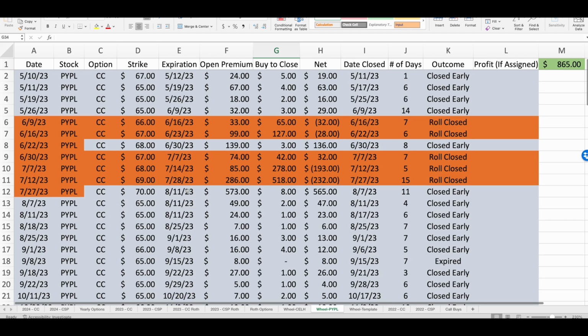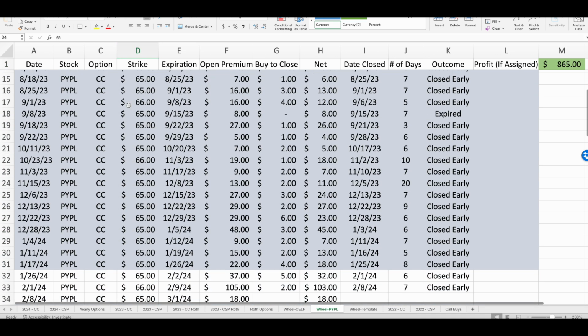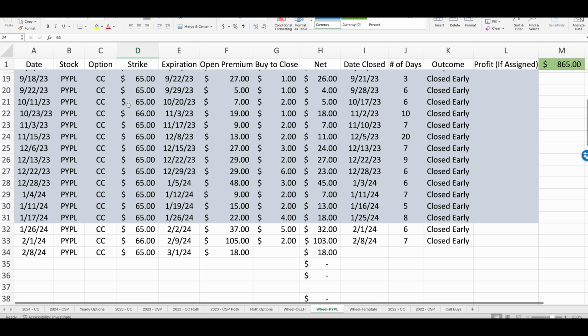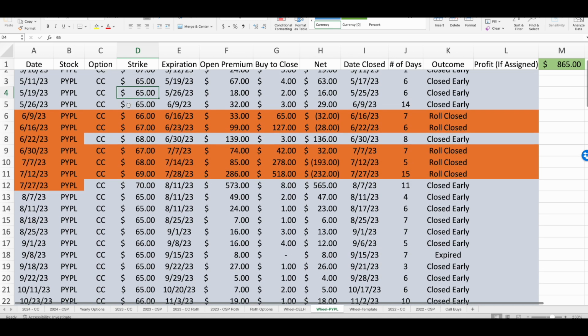And I'm happy to say, since purchasing the 100 shares, I have been very disciplined. Take a look here at the strike column in this spreadsheet, and I have never sold below my cost basis. That's really important if you're beginning your wheel strategy, and if you are assigned 100 shares of the stock, or let's say you buy the 100 shares outright like I did, you want to make sure that you're never selling below your cost basis. And as it turns out, I have been able to be very successful at earning premium, yet never selling below cost basis.